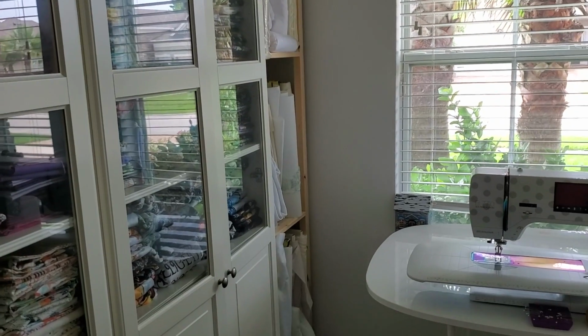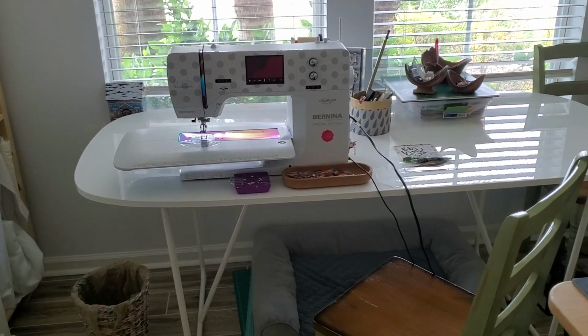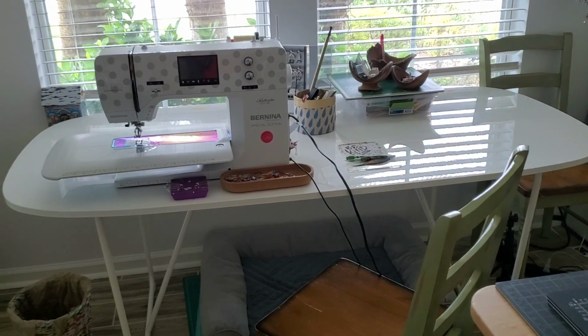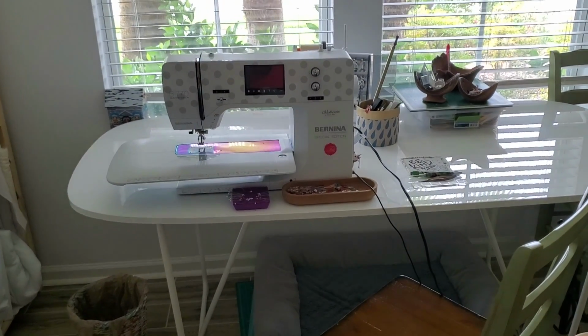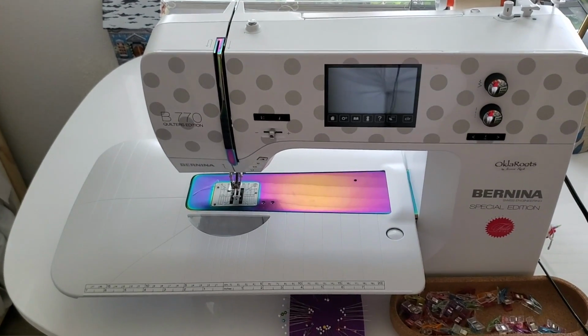So then turning from my wall of fabric to right by my window, this is my next area. This is where I do my sewing. This is a smaller table and it holds my sewing machine and just a few knickknacks that I use while sewing. So you can see this is where I keep the sewing machine that I'm using.